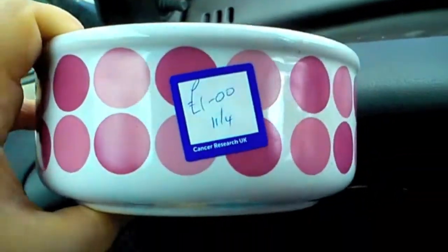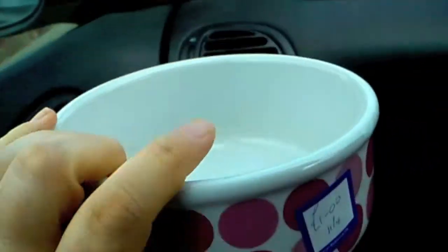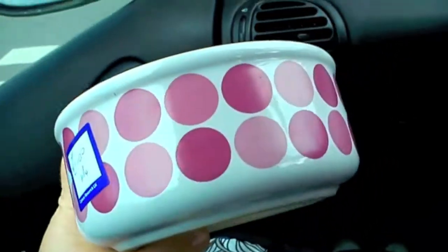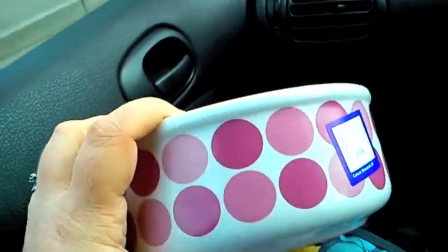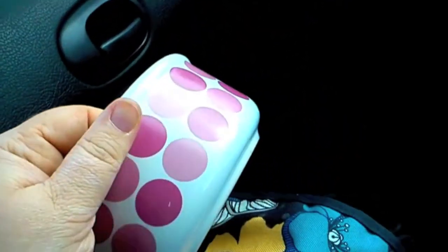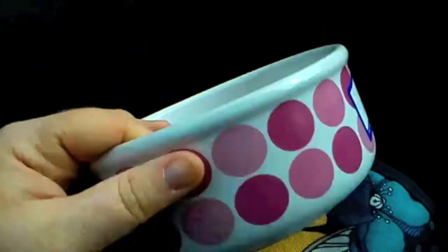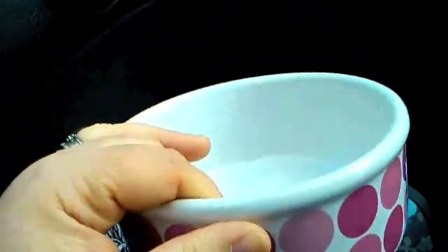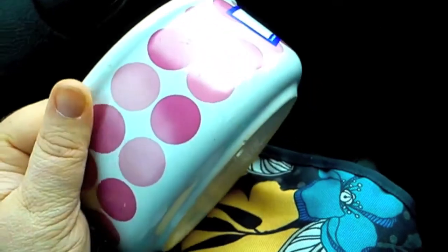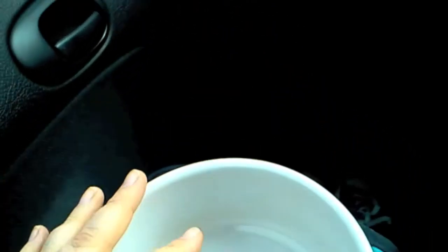I bought this though while I was waiting for John in the hairdressers from the cancer research charity shop for £1, and I thought it's a pet bowl. Thought it'd be good for the girls for their water, because the bunnies at the moment are using one of our bowls. So pretty in pink, and it's a pet bowl, and it was only £1, so I thought, yeah, we'll get that. And John said, what are they, pampered? Spoilt. Pampered pets. It was only £1. You couldn't make it for that money.